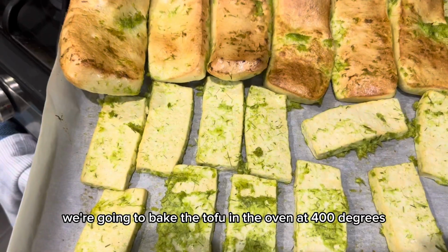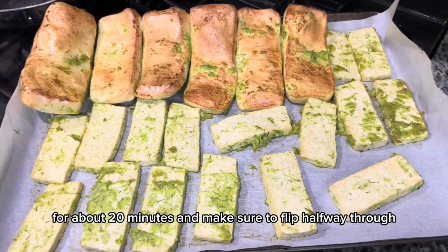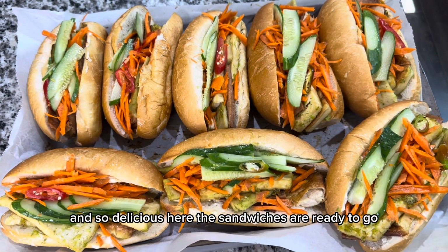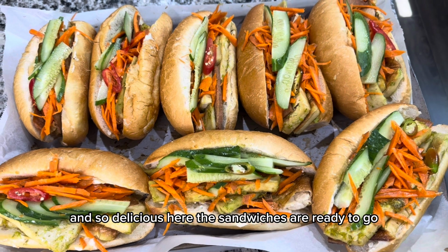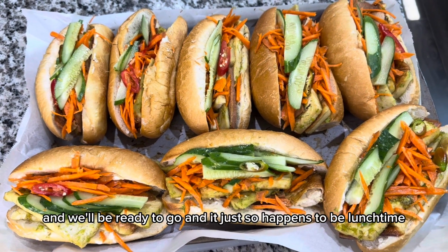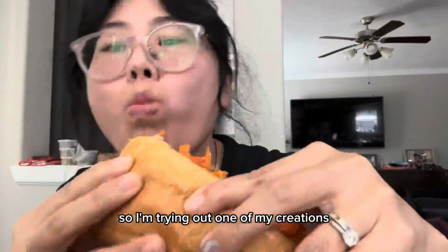We're going to bake the tofu in the oven at 400 degrees for about 20 minutes and make sure to flip halfway through. When the chewy tofu comes out of the oven, it is big, brown, and puffy, and so delicious. Here the sandwiches are ready to go. I'm just going to wrap it in saran wrap and then throw it in a bag, and we'll be ready to go. And it just so happens to be lunchtime, so I'm trying out one of my creations.